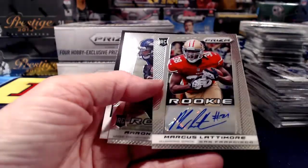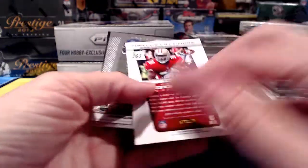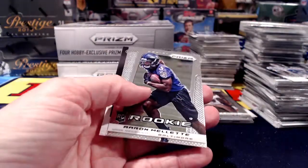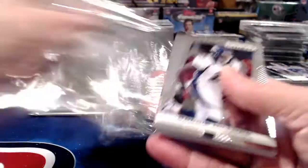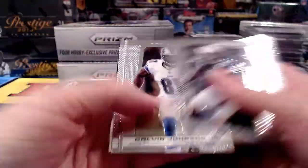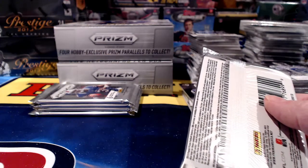There is Marcus Lattimore for the Niners, and that one is not a refractor either. I don't know why they're so stingy with their signatures, not giving us refractor hits with signatures. They're making us work for it tonight, aren't they? What's the deal, Panini? Come on, show us some love there.